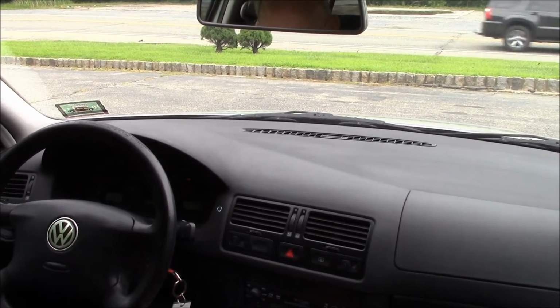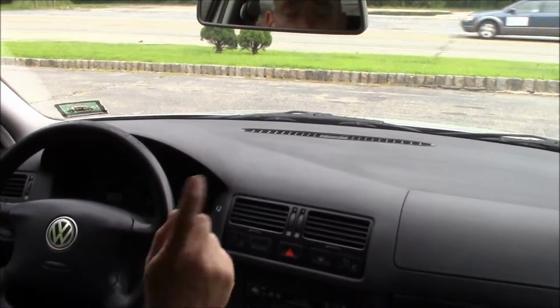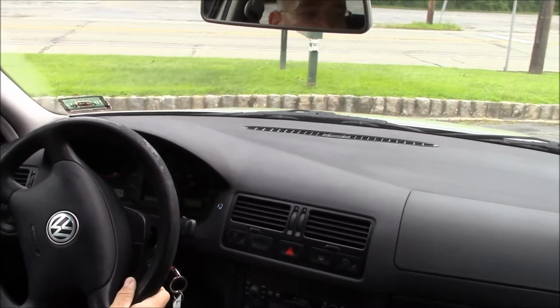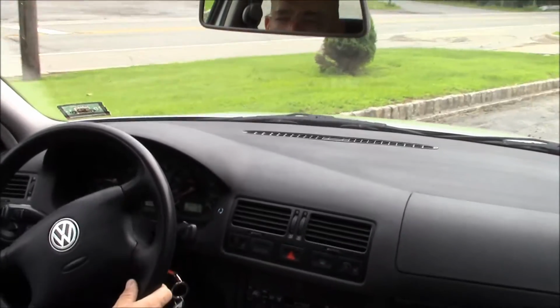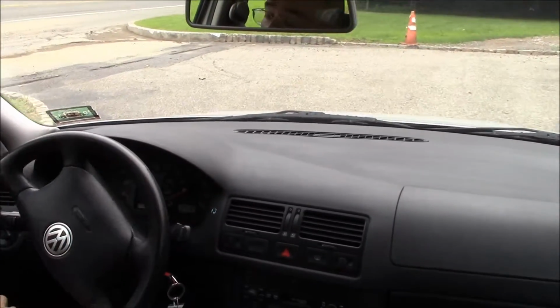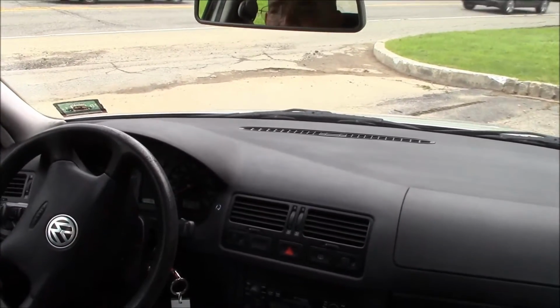The only other thing I know that's actually mechanically wrong with the car is you're going to need to put a power steering hose on. This one looks like it's got a cut in it, so it leaks the fluid out very quickly. Like, it'll probably be empty by the time we get back from the test drive. That's how fast it comes out. But other than that, the engine, I'd say, is 100%.